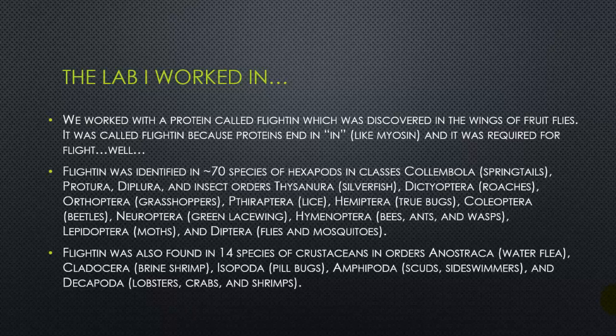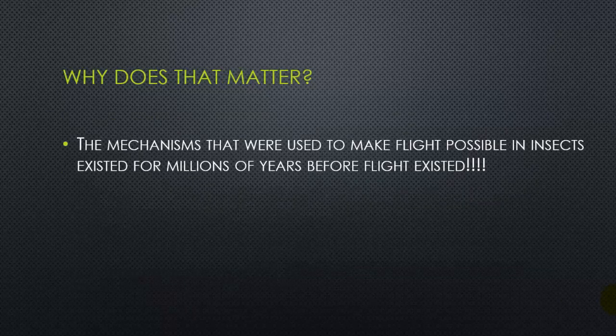So just like the coelacanth, we were able to see that there were some things that were set up in place before you got to the flies that were flying. So this matters because this is a general trend. This is a pattern that emerges in a bunch of different places in evolutionary biology, and you're looking for mechanisms that exist before the thing itself is used.